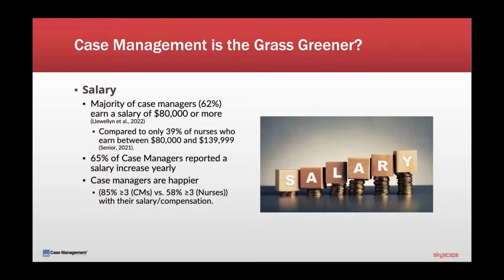Now, the way that we got this percentage was they were asked to rate on a scale of 1 to 5, with 3 being satisfied: 1 being totally dissatisfied, 2 being somewhat dissatisfied, 3 being satisfied, 4 being very satisfied, and 5 being extremely satisfied. So you can see that these numbers are quite impressive for any career, honestly, but for case managers and in the medical field, these are quite impressive that 85% of them are happy.